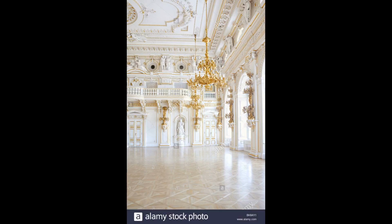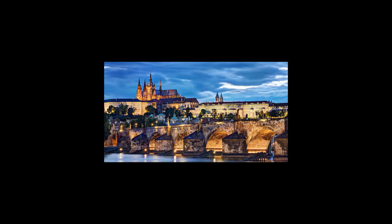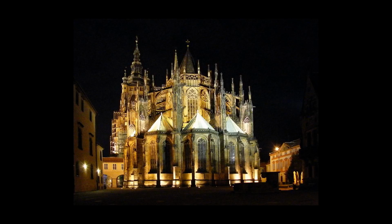Svatováclavská vinice, St. Wenceslas Vineyard; Produkční zahrady Pražského hradu, Horticultural Gardens. Structures: Kohlova kašna, Kohl's Fountain; Matyášova brána, Matthias Gate; Obelisk; Socha sv. Jiří, Statue of St. George.